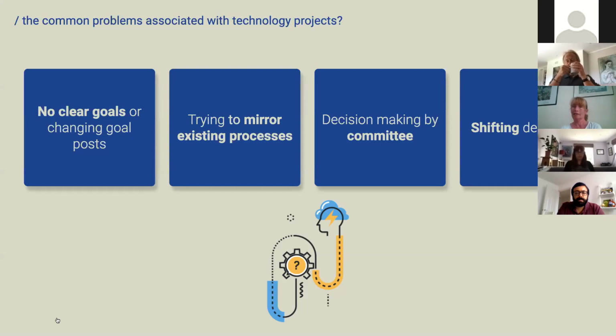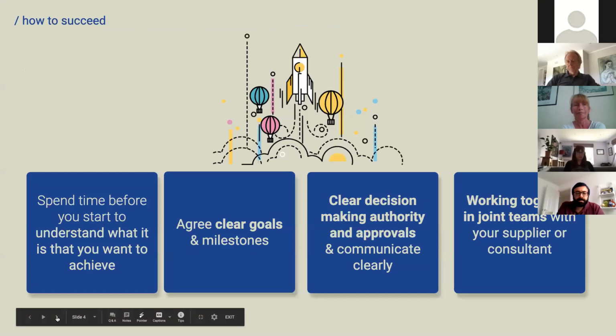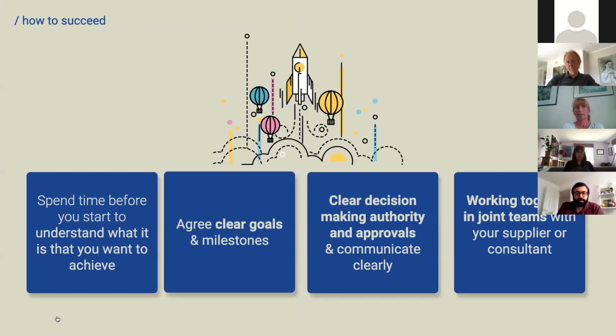And the other one is shifting deadlines. Not sticking to deadlines is always a disaster. If you agree some milestones and some deadlines, try and stick to them wherever possible. Sure, it will happen, but if you work together, you can generally keep to the sort of time that you initially agreed. Next slide. So, in my view, how to succeed.